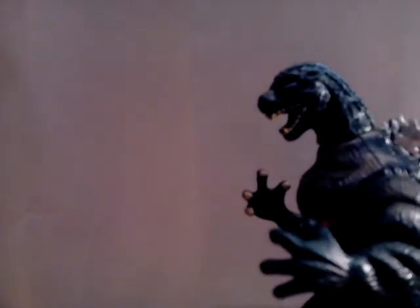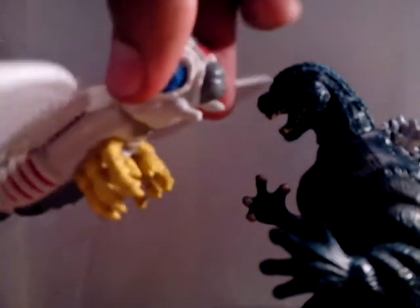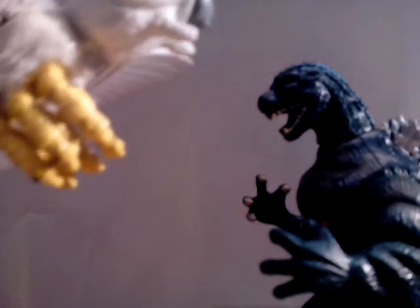Cool. Let me compare it to another Trendmasters figure, Mothra. This is the only other Trendmaster Godzilla figure I have that is different than Godzilla. Maybe Mothra could be a little bit bigger, maybe this big. That would be good, but I'm not saying this is bad.